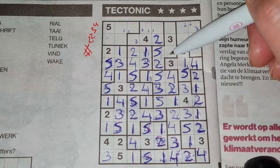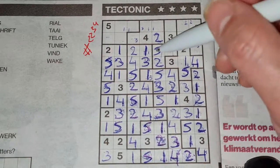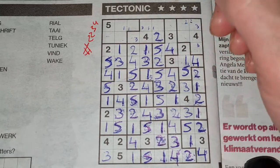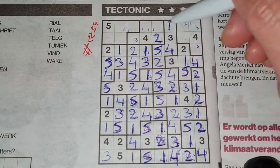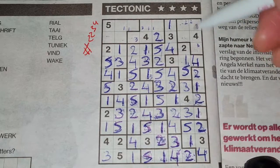This box should be a 4 because it cannot be 1, cannot be 2, cannot be 3. Should be a 4, cannot be a 5. Yes, definitely a 4. So 1 box left in this area for the number 1. These 2 boxes cannot be a 1. These 2 boxes cannot be a 3. So the 1 and the 3 goes as a pair there.